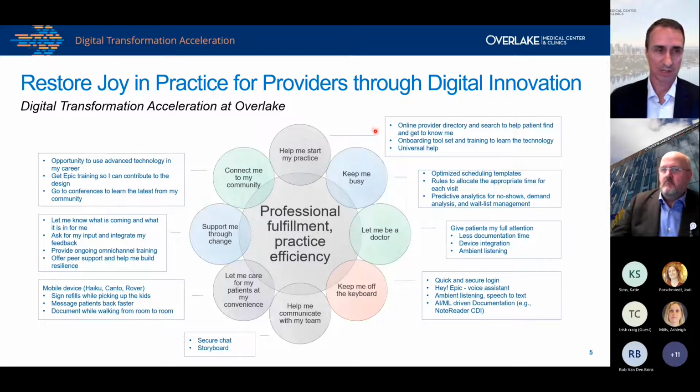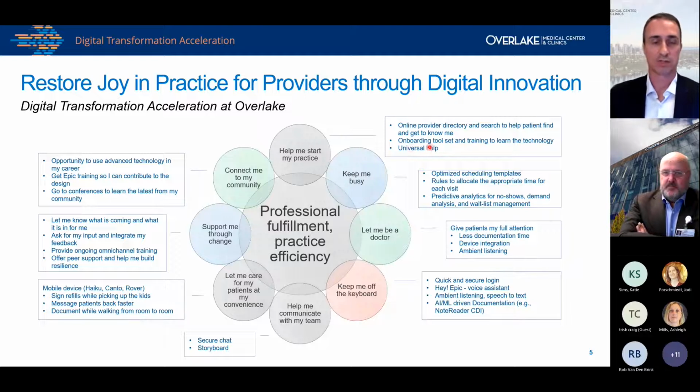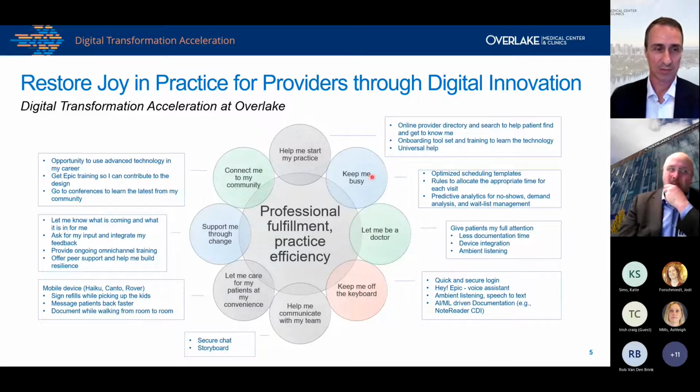So that's one piece. And then a lot of this onboarding and training, I think it's one thing to deploy digital technologies. It's another one to get proficient with them, and being able to be agile and proficient with the technologies adds to efficiency and joy of work, right? So we need to make sure that we're training and supporting the providers as we bring new things on. There's this concept of universal health that I'll touch on when we start talking about the glue between the patients and providers, which is all of our caregivers and our support staff, and I'll get to that in a few minutes.